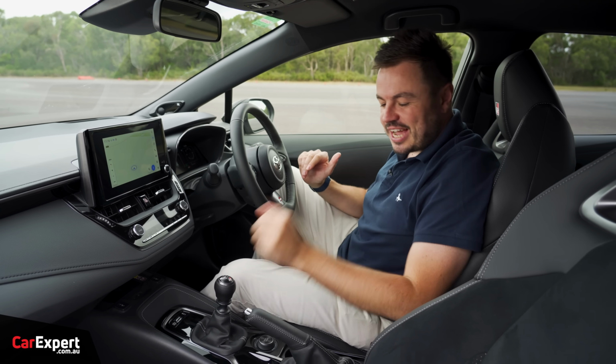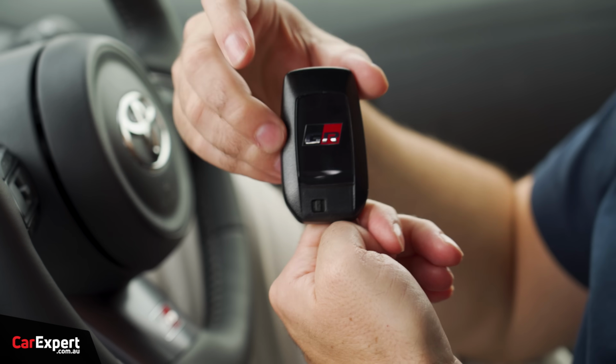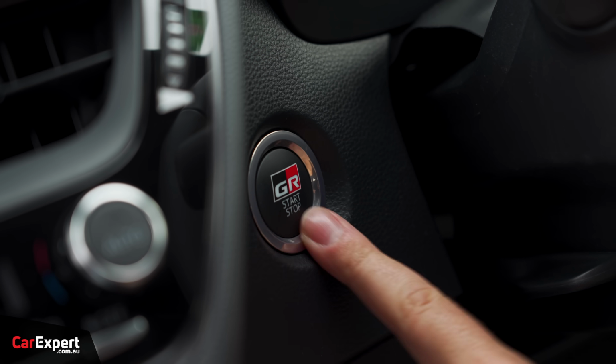So we're inside the GR Corolla. Let's start off with the key. You've got lock, unlock, Toyota down the bottom, then on the back there you've got GR. This is a proximity sensing key, so you leave that in your pocket. Once you're inside, you've got a push button start here. Love that it has GR written on that as well.